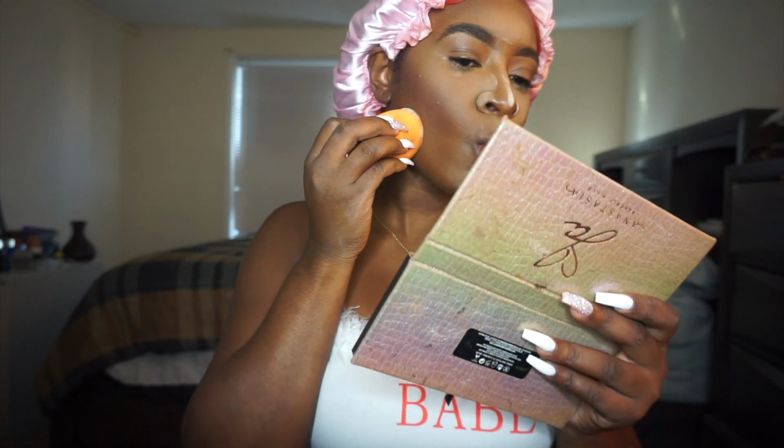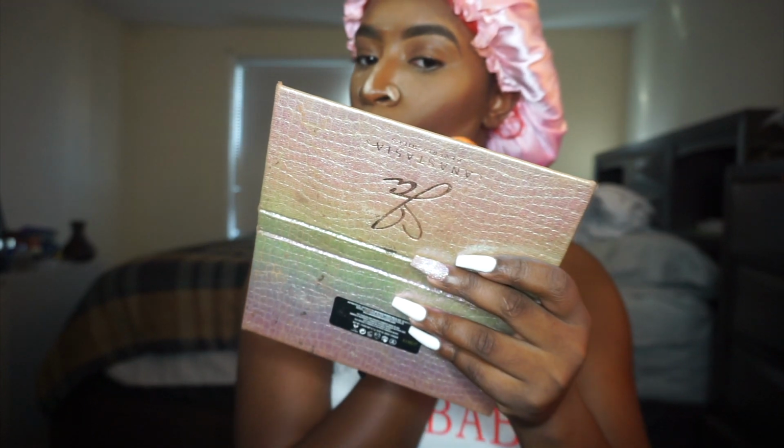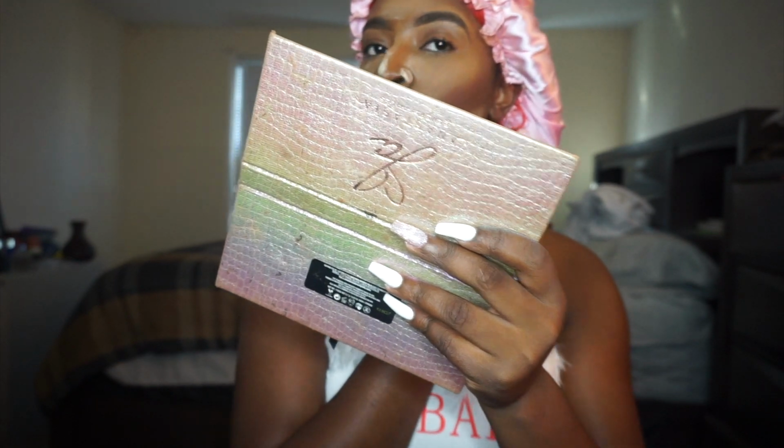Then you go back with your setting powder and cut that crease, cut that contour. Make it look really snatched. Stiff wear. But yeah, actually, this is my favorite part of the makeup look. I love having powder on my face. I like how I look with it. A lot of people think it's crazy, but it's probably my favorite part of the whole makeup routine.